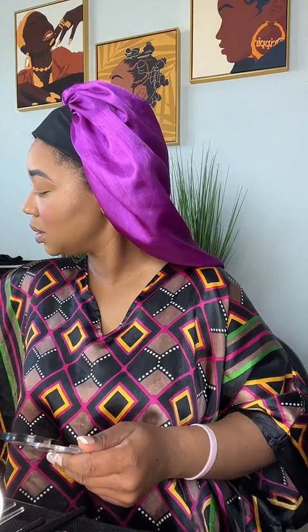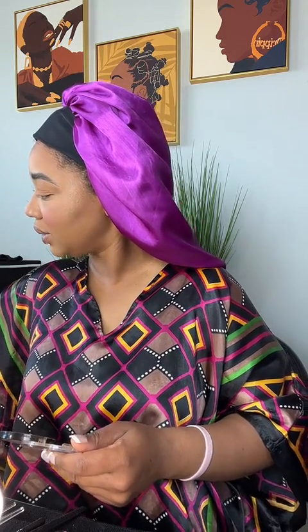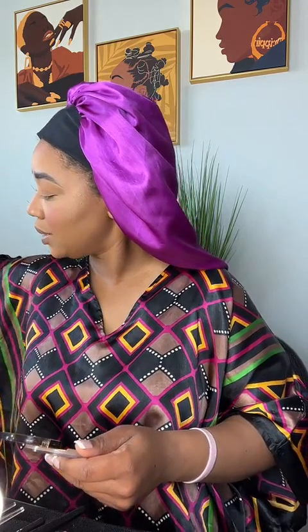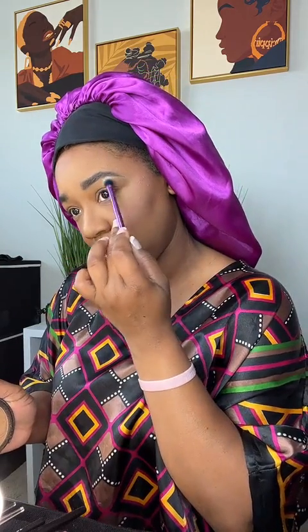But what I'm also going to do with this highlight is I'm going to pop it into the corners of my eye, right? But I'm going to make sure I choose the right brush. So this is Real Techniques. I love these brushes. This is the shadow brush. Again, this is on my Amazon storefront. So I'm going to take a little bit of this, but I'm actually going to put it right here.